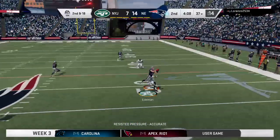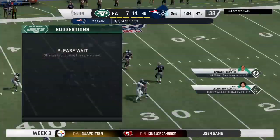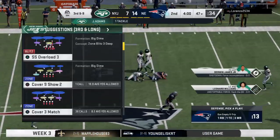To try again after the sack. Brady, and he's got Edelman for the first time. That's complete. And he'll go down right around the 47 this time. They'll wind up getting 10 back as that sets him up for third down.